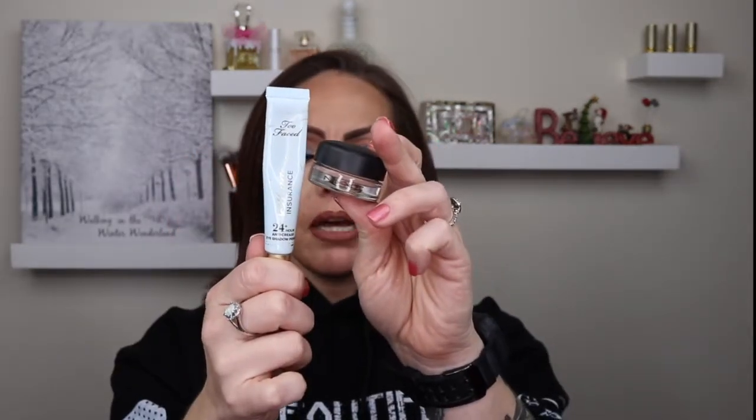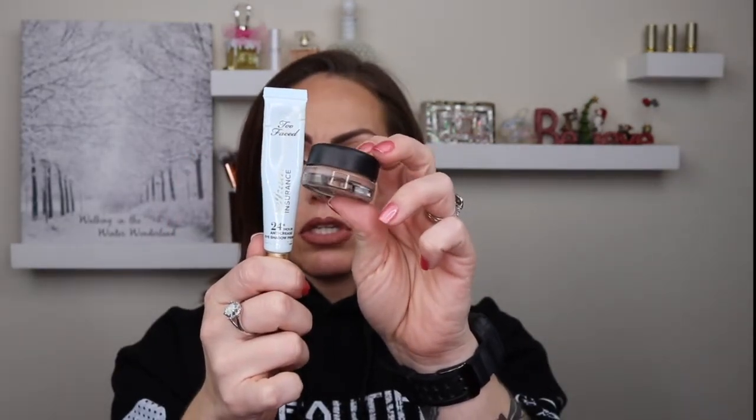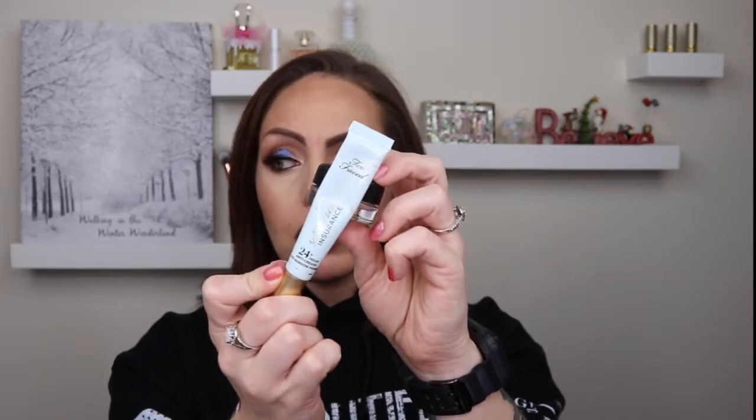I put this down first just in the crease, and then I go over it with my MAC Painterly Paint Pot. I mean, not everyone's gonna want to spend 40 bucks on a combination of the two. I want to cancel out this blue vein that's right up here, and I'm not always gonna do that if I use more neutral eyeshadows. So for me, this combination works.